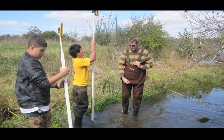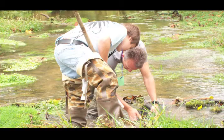You want to test the streams first? Yeah, we do test the streams. We test local streams and where the fish are eventually released. Trout Unlimited does the testing there. Right, and so this is part of the science curriculum. So within the science curriculum, we provide opportunities for our students to do some local water monitoring and relate that to what trout need and whether it has the conditions that they need to survive.